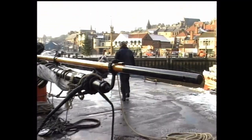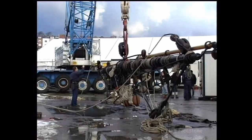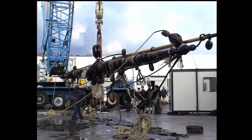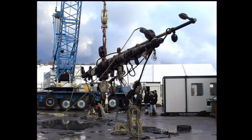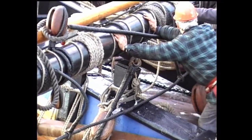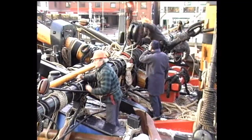The four-course sail, still on the quay, now has its studding sail booms fitted. Finally, the four-course yard is lifted onto the ship. It's intended that the yard will be lifted into place using the lift sheets, so the yard has been rested on top of the timber heads down port side.